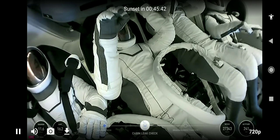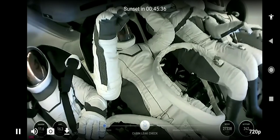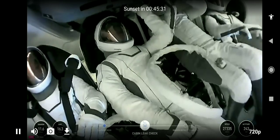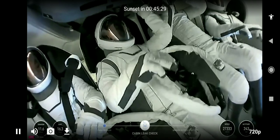Commander Jared Isaacman continuing to check in with his three fellow crew members. Secondary O2 valve open. EV1's open. EV2's open. 4-1 open. 4-2 open.